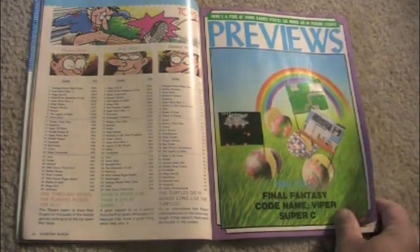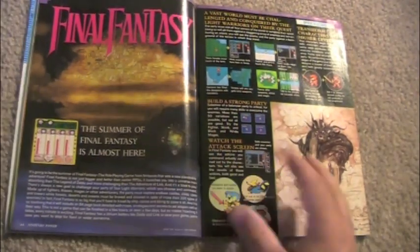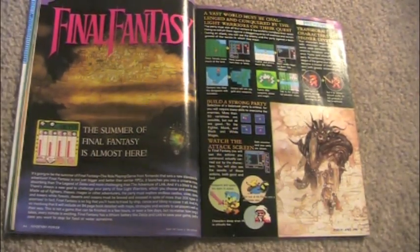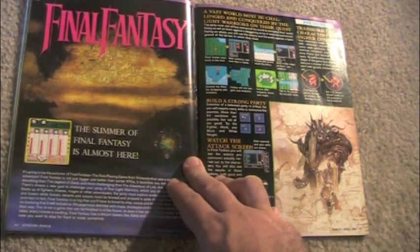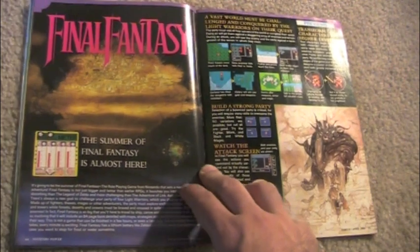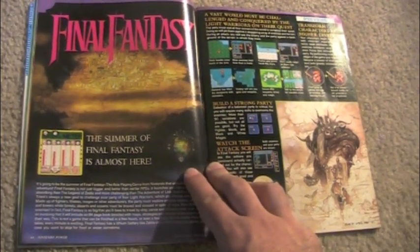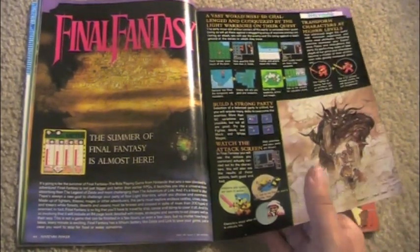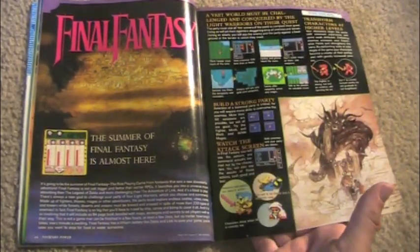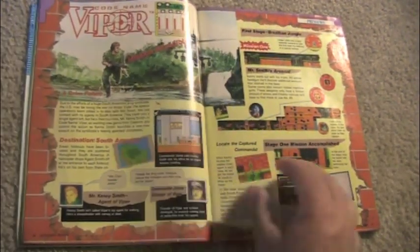Here are previews. Final Fantasy, Codename Viper, Super C. New titles. So finally we're getting some titles here. Final Fantasy. This game had not been released for the NES. This is, I think, the last game that Square, at the time it wasn't Square Enix back then, but it was Square, and they were losing a lot of money, and didn't expect this game to do very well, so they called it Final Fantasy, and it's been doing really well. It's very similar to kind of Dragon Warrior in a sense, but you got Viper as well.